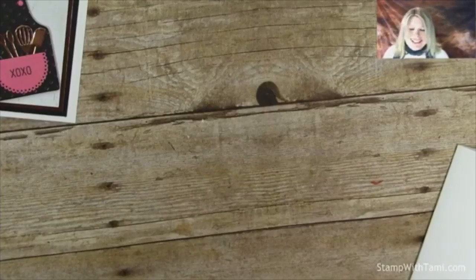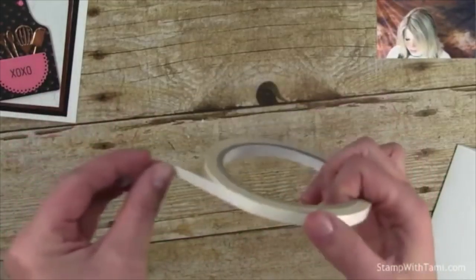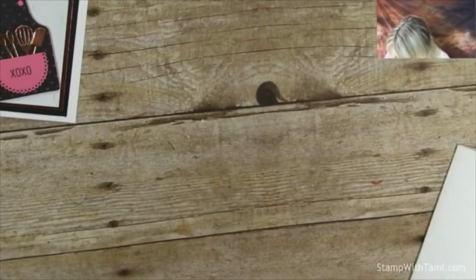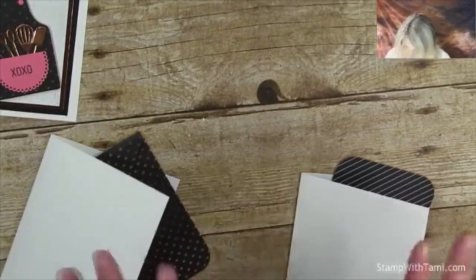Quite frankly, I'm a bigger fan of the tear tape, you know this. And Rachel and I, we go back and forth on this because Rachel loves her fast fuse so much. But I am a huge fan of the tear tape for the strong stuff.